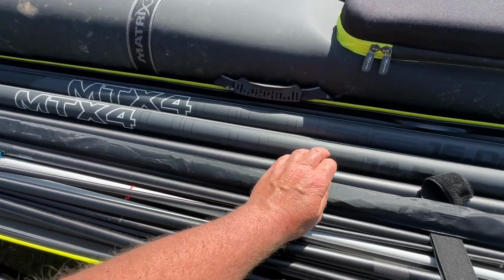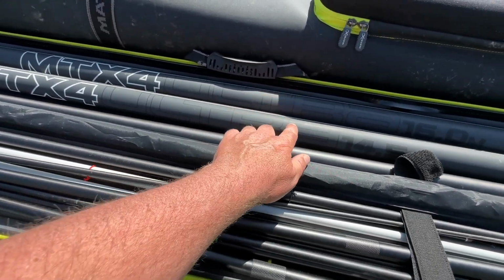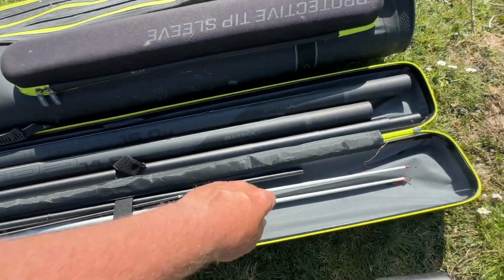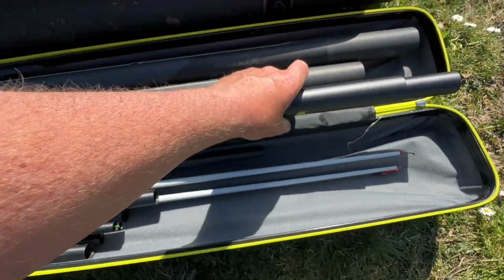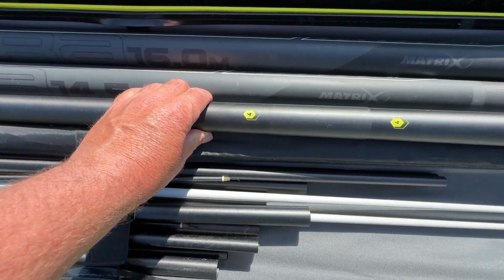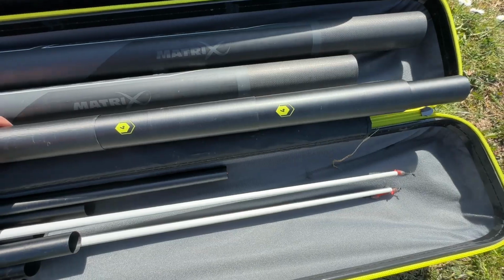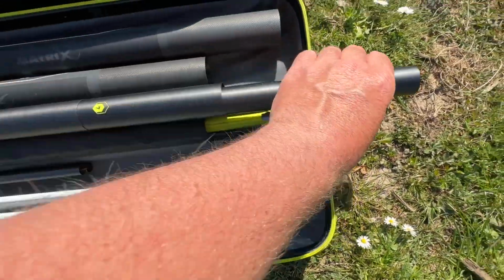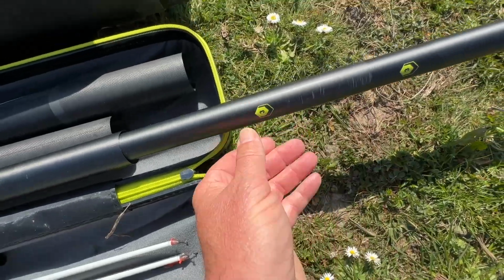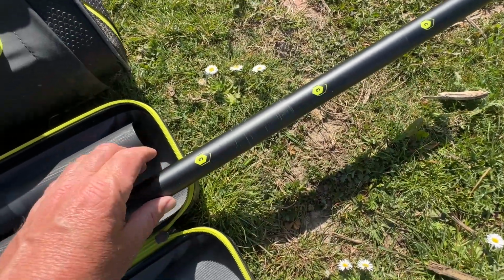I've got the full 16 meters of pole, the MTX4 there. What I've also got is, on the inside of one of those sections, 2 cupping kits. So there are 2 top 3 cupping kits. But then for those deeper venues, by storing these like this, as you can see, I've got 1, 2, 3 spare number 4s there. And on the inside of those, I've actually got 1, 2, 3 spare number 3s.